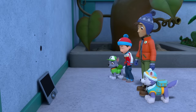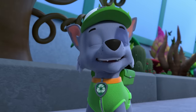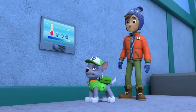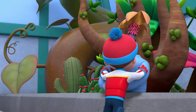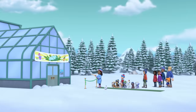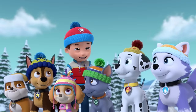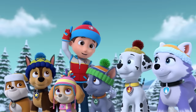Wow, this is broken all right. Do you think you can fix it, Rocky? No problem. Woof! Screwdriver! I got it fixed. Temperature system on. Great job, Rocky. Those plants should be nice and warm in no time. I now declare this greenhouse open. Thanks for saving the greenhouse, Paw Patrol. You're welcome. Whenever your greenhouse gets the chills, just yelp for help.